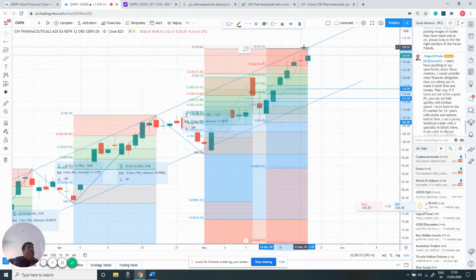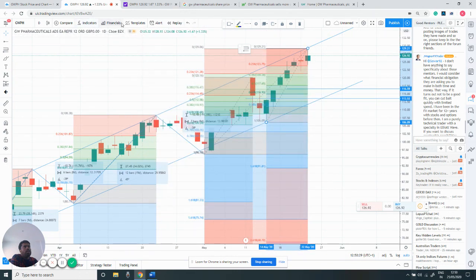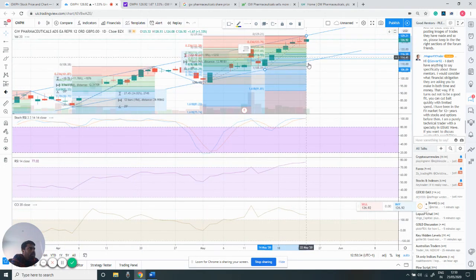Also, look at this particular area where I can show you there is a weakness, as you can clearly see from the indicators. Let me put some sort of indicator, let's say an oscillator here. You can see that RSI is indicating a sell, as well as a very overbought territory here. 77 is a big overbought level.